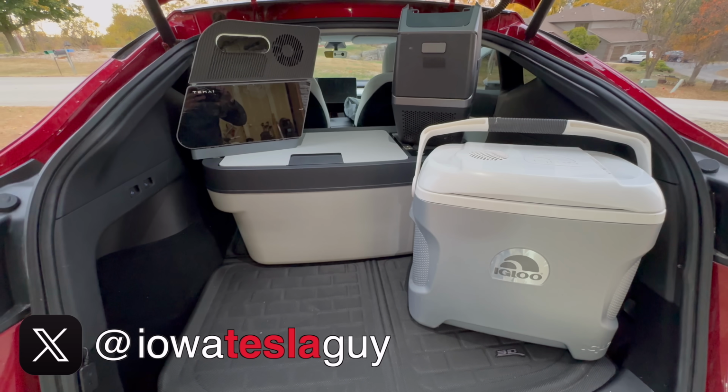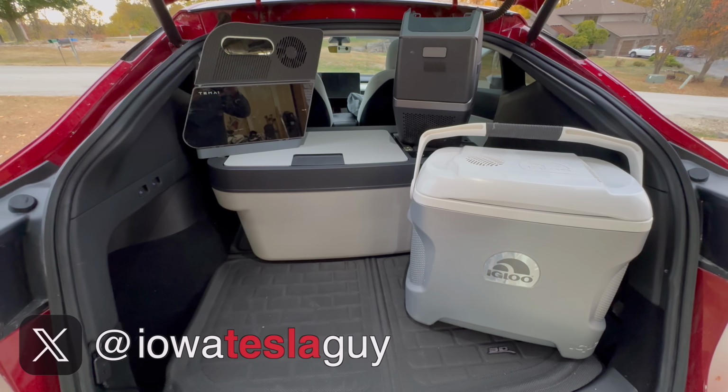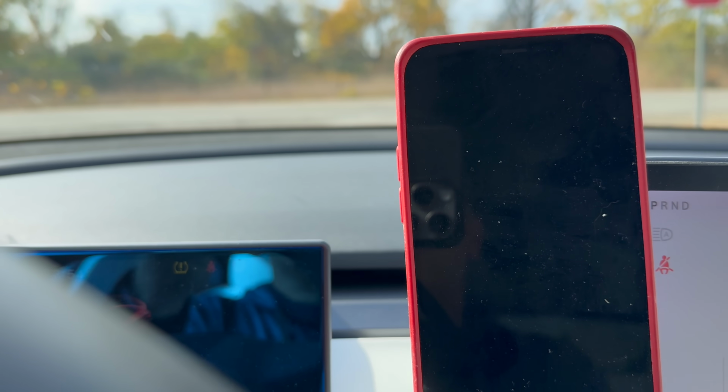Tesla just killed all your 12-volt outlets and USB ports in all their cars except the Cybertruck with the latest 2024.32 update. This update prevents you from running things like road trip refrigerators and charging your devices when you're away from your car, and Tesla pushed out the update and didn't tell anybody about this change. There was no notice from Tesla and it didn't appear in the release notes. They just slipped it in quietly.